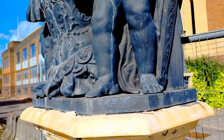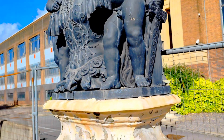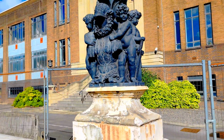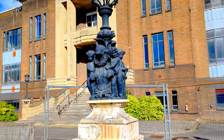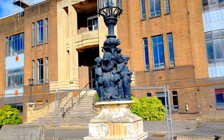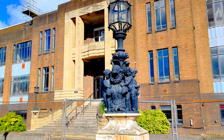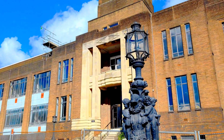Beautifully executed. Not sure who cast it, but there was a firm in Reading which was a principal bronze caster, and I believe did the casting certainly for Hepworth, and I think also for Henry Moore.